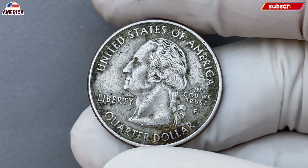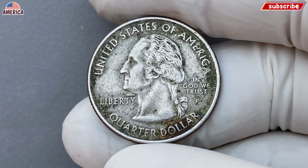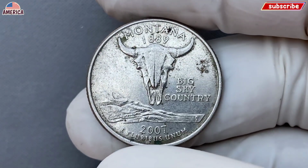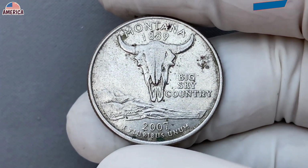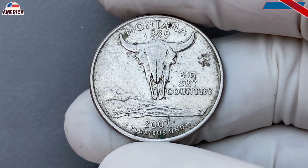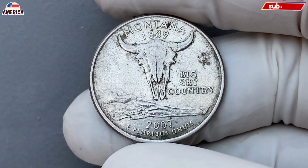The 2007 Montana quarter is renowned for its beautiful design that celebrates the state's stunning natural heritage, featuring a majestic bison skull and a mountain landscape, perfectly symbolizing the rugged wilderness and spirit of Montana. However, what truly sets some of these quarters apart is the presence of extraordinary minting errors and varieties that are incredibly rare and highly prized by collectors.